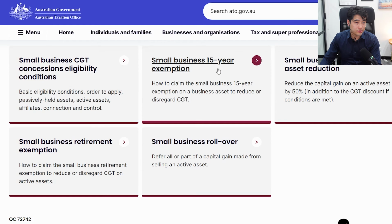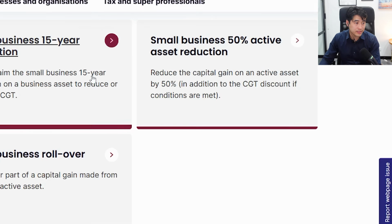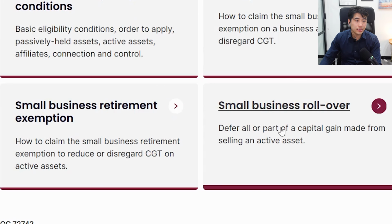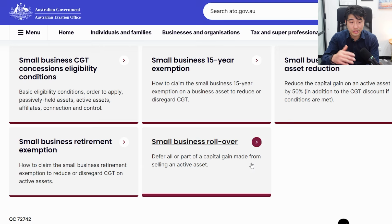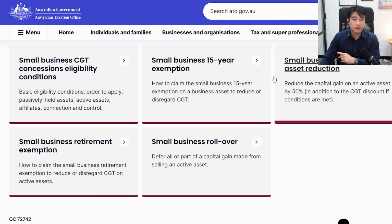The other options, so remember, small business CGT concessions have 4 concessions. So it's the small business 15-year rule, the small business active asset reduction, 50%, small business retirement exemption, and the small business rollover. All of these can be used together or separately. So the small business 15-year exemption, you don't need to use any of the other ones. Most of the time when you choose this one, you exempt the whole capital gain, then it's perfect. On this one, you get a further 50% off. So you get the 12-month discount, and then you get a further 50% discount if you meet the rules.